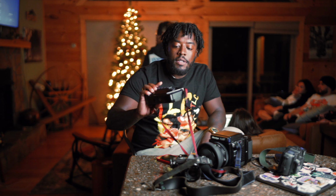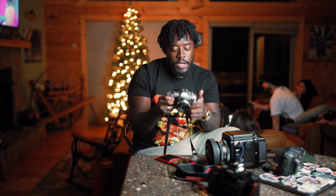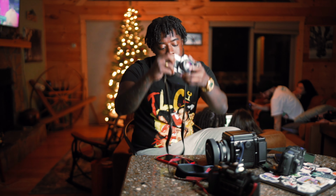I'm mixing everything up, but this is just a little Nikon FG. This is actually my mom's camera. This is her first camera back in the 80s, so it's my first time using it up here on the trip, so I can't wait to see what these pictures look like.